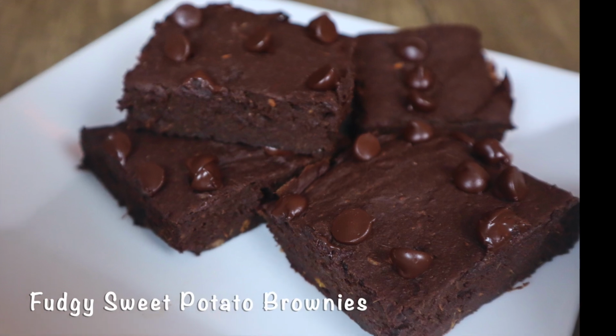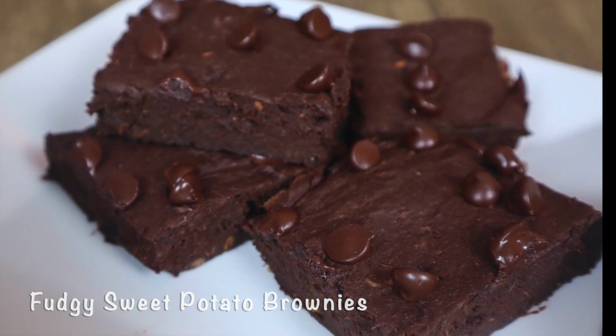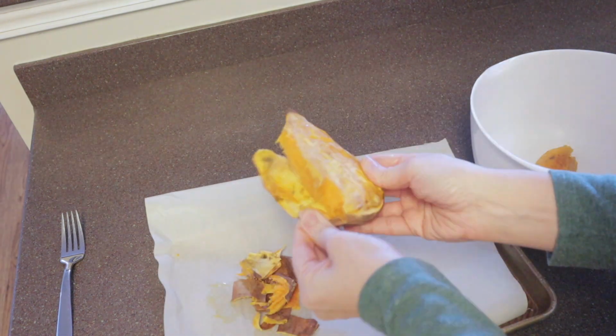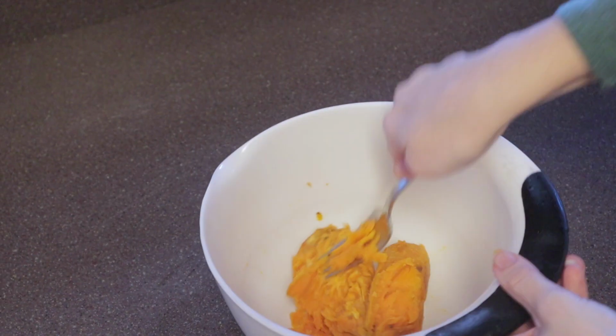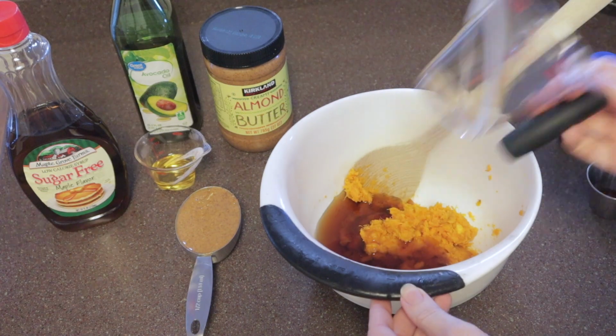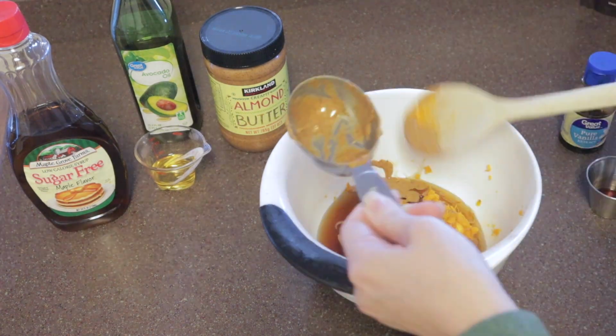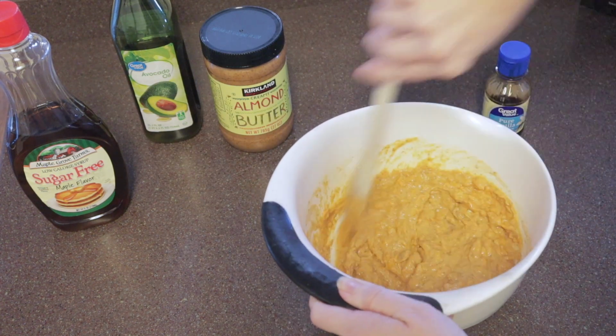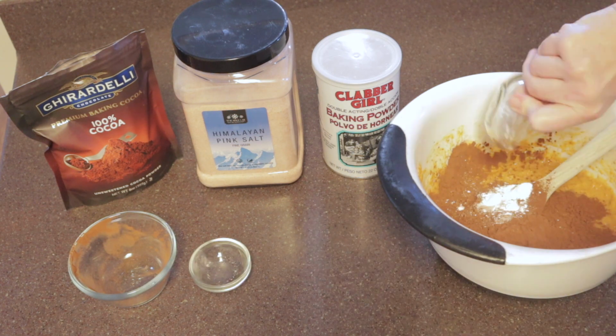When I saw these sweet potato fudgy brownies, I knew that I had to try them. I was really intrigued by this sweet potato. I've used things like black beans and other items for brownies, but never sweet potatoes. So I wanted to give it a try, and it was really easy. You just roast the sweet potatoes, peel them, and then mash them in with the rest of the ingredients. It's all in one bowl, so it was very easy to make, and they turned out really nice.